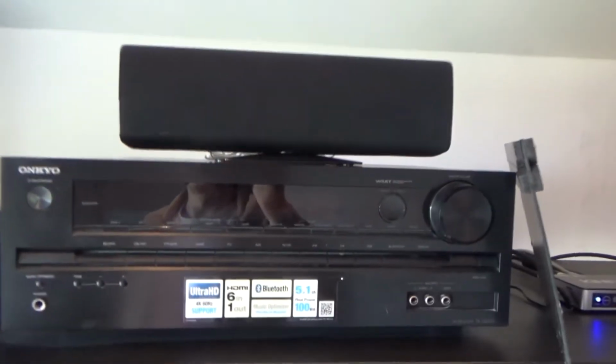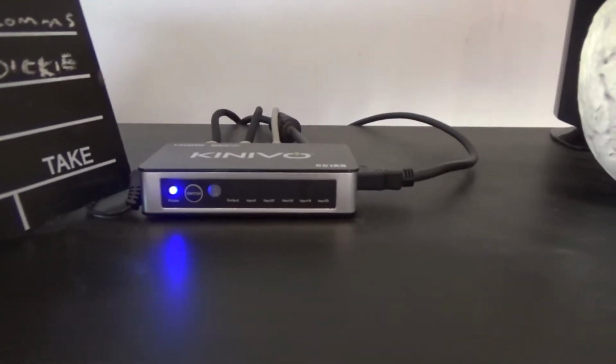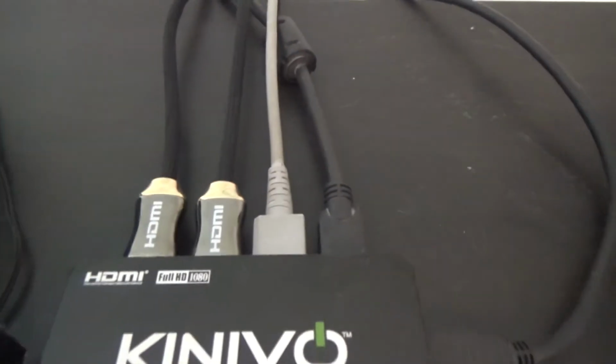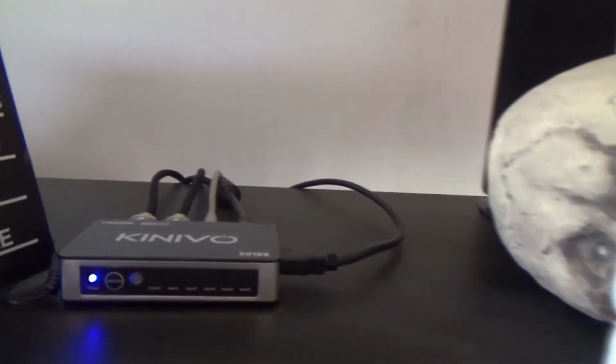And because I have so many things to plug in, I've had to get a switcher box plugged into the last slot of this. This has 6 inputs. The 6th one has this plugged into it with even more inputs. I'm very surprised actually how little lag is caused by it.